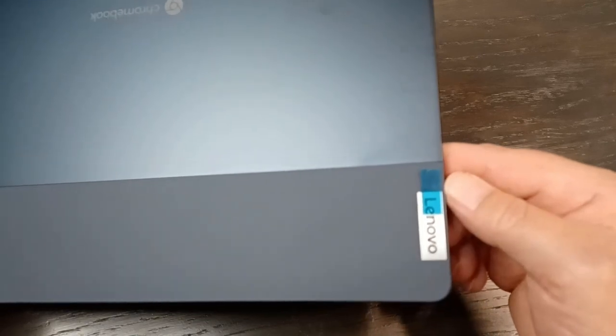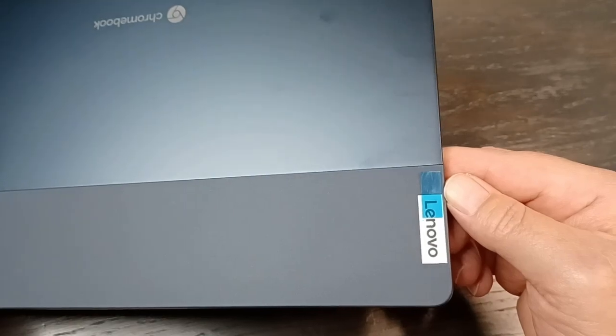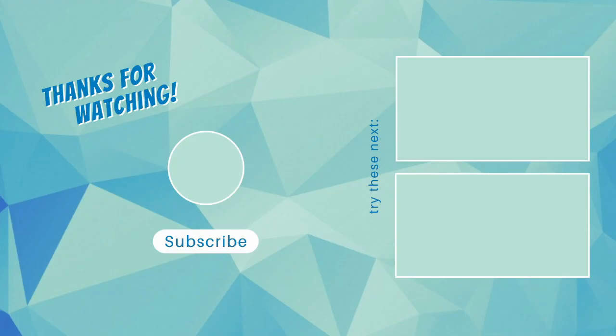But for me, honestly, I am ecstatic. I can't believe that they fixed this, because this is my favorite tablet and I love this thing. I will just now keep my child from playing with it.